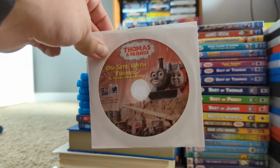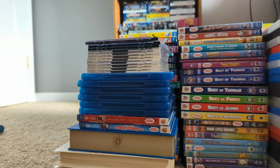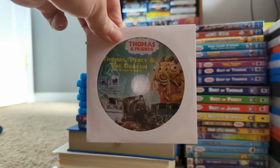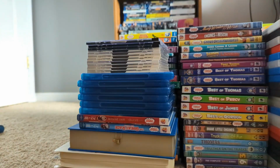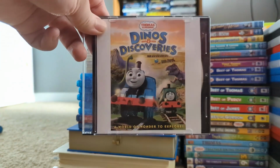Here's some discs that don't have cases. My scratched On-Site with Thomas. The episode Kelly's Windy Day has never played right on that disc. And then Thomas, Percy and the Dragon. I don't know what happened to that case. It just, poof, vanished. Here's a custom Dinos and Discovery bootleg release.